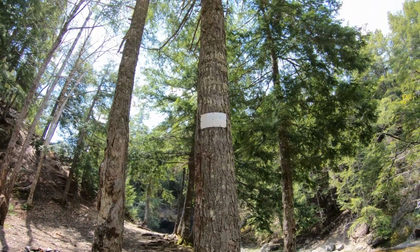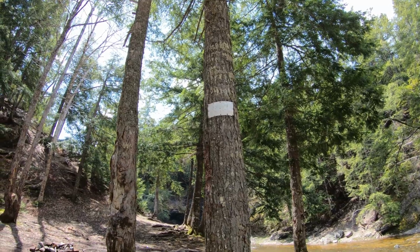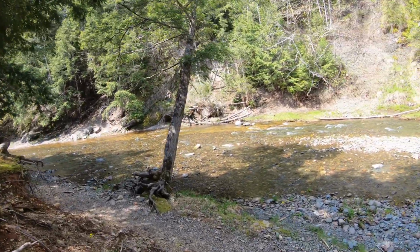So yeah, pretty unfortunate. Seen some really old no trespassing signs posted up on the trees, but there's also some bright new ones. Yeah, as we take this turn here, we're going to come up on this absolutely spectacular waterfall. The sun's probably out just over it, so it might be kind of overexposed, but we'll see.